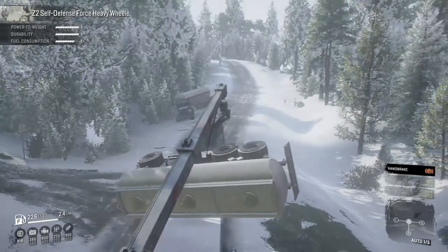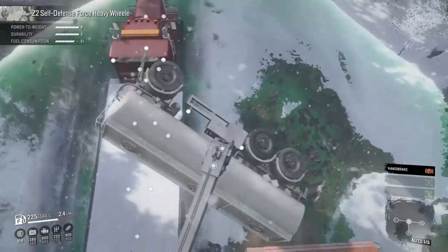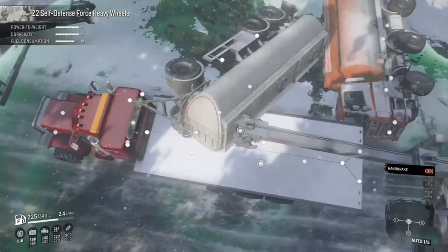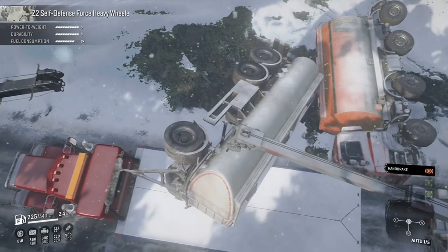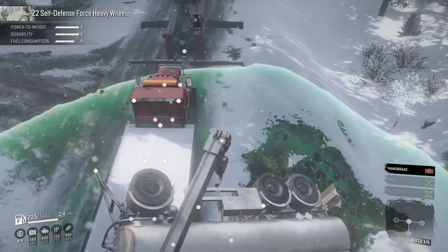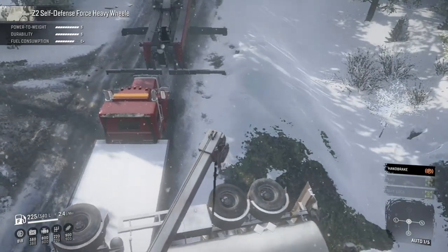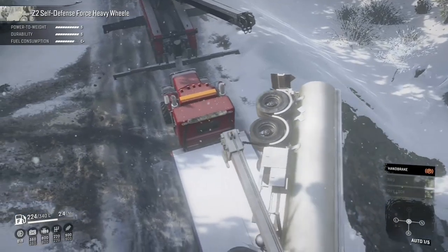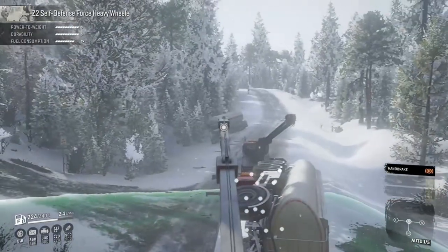Gonna have to pull. This needs to come up and swing over the ass of the trailer. Okay. I'm gonna have to just... gotta reconnect that point, actually.